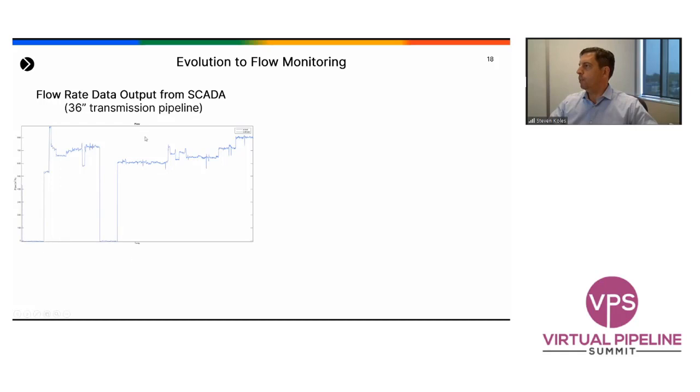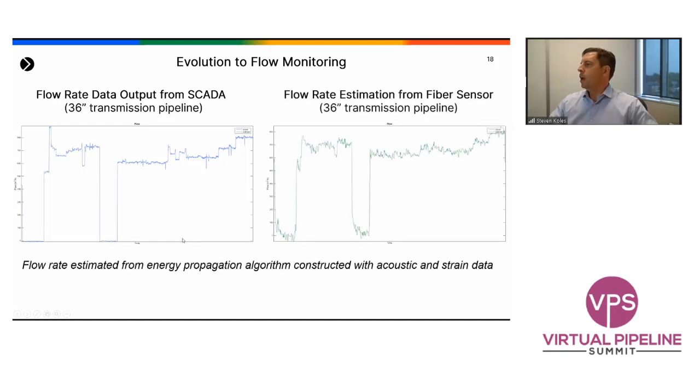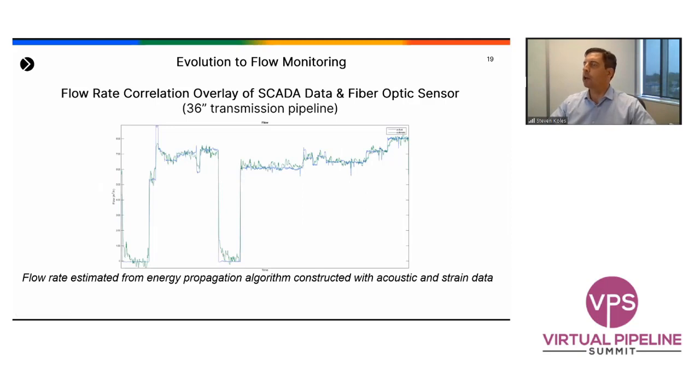You can actually see the set point changes on the flow from this period of time over this transmission pipeline. We can then use unsupervised learning, and specifically function fitting, to use the fiber optic sensor to create an energy propagation algorithm that allows us to plot an estimate of what the flow is as well. You can see they look very, very close. If I layer these right over top of each other, we can actually see almost 100% correlation.